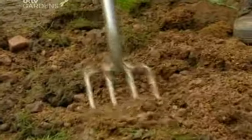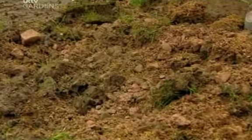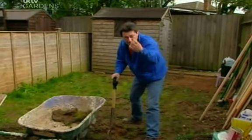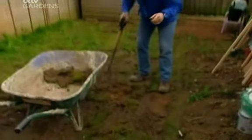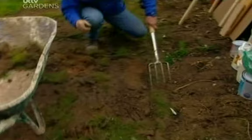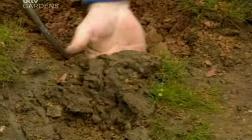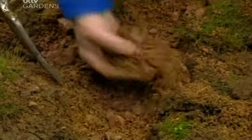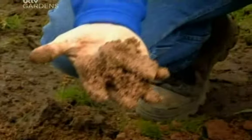Do you know, if I were allowed to pass one law, if I became Prime Minister, heaven forbid, come and look at this. Because the law I would pass is a law which stopped builders putting 2 inches of topsoil over that. Plants will not grow in that.